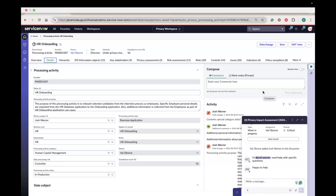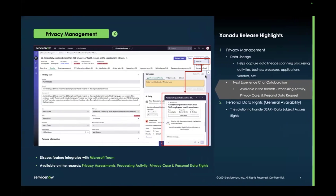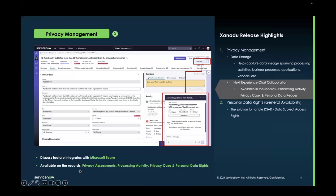Now, like I said, this is enabled. If I just switch to the product presentation, it is enabled for privacy assessments, processing activity, privacy case, and the personal data rights as well, which we're going to see in a short while.